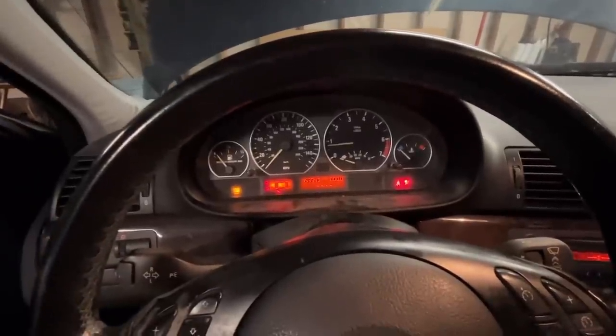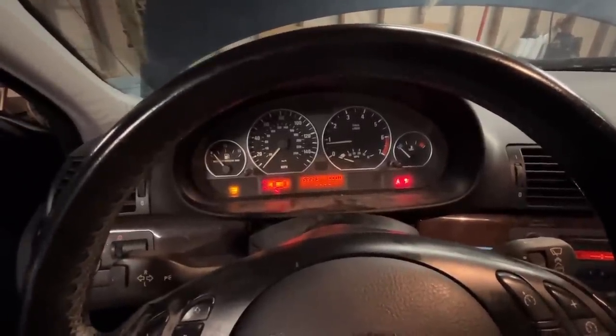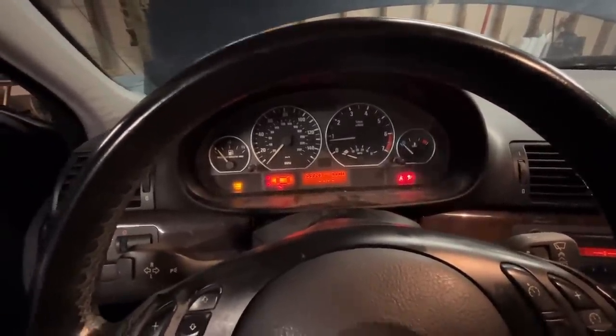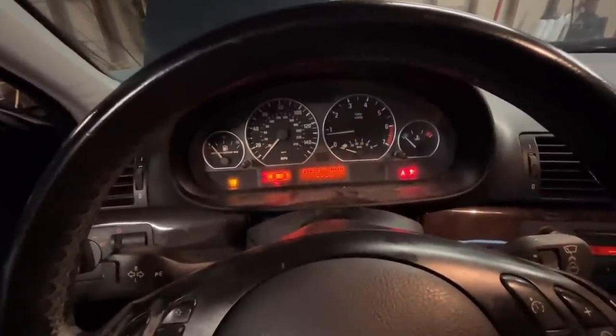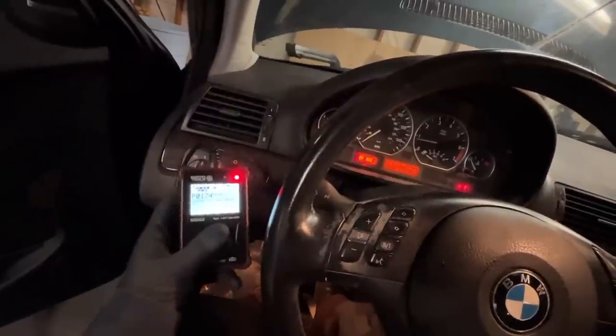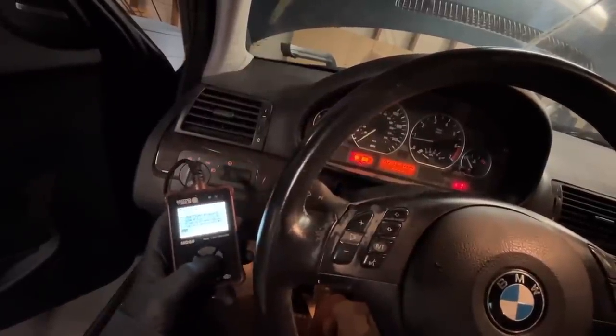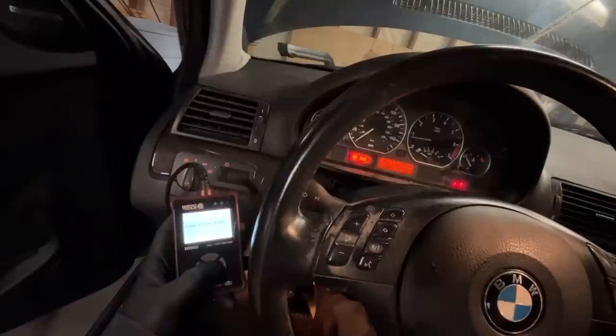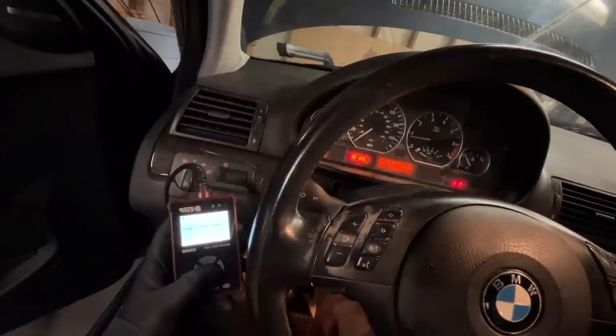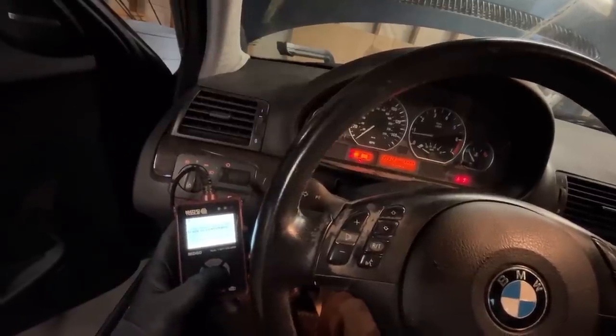It is idling beautifully. I am super happy about that. Let me show you the dash. The needle is holding beautifully. RPMs are holding great. Secondary air just kicked off. Still got the old gasoline in it too, so we still have the old codes. I'm going to be deleting these right now. I want a nice clean slate to go off, to see if we have any fuel trim issues in the future.